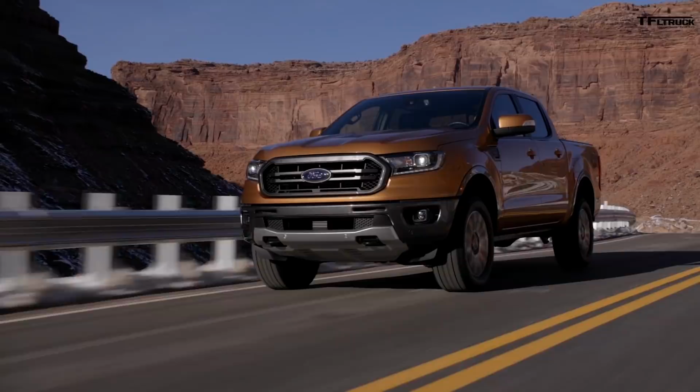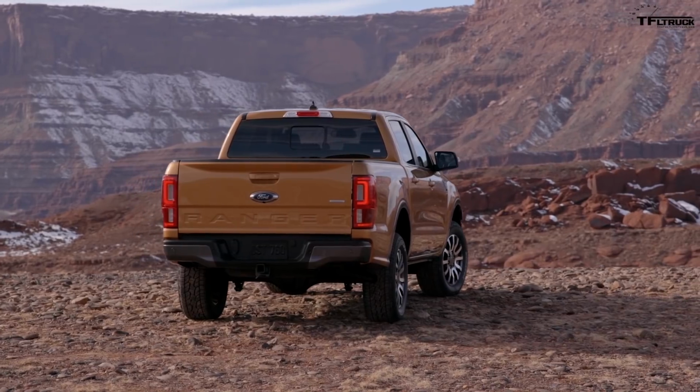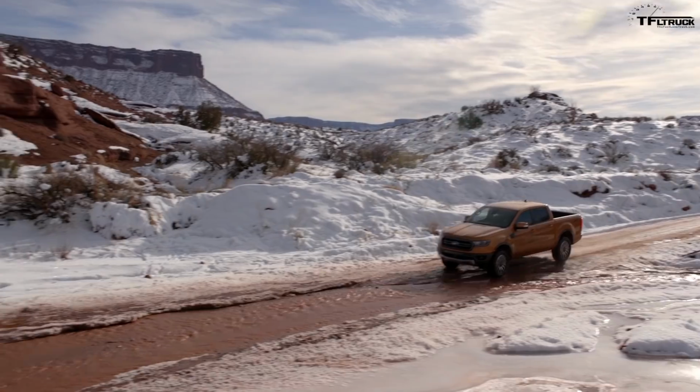What is the least and the most expensive 2019 Ford Ranger? I'm gonna use the online configurator to build the least expensive, the most expensive Lariat, and also the truck that I would pick myself.